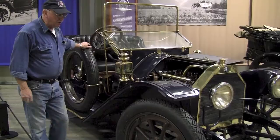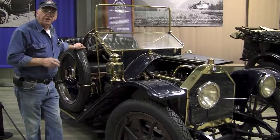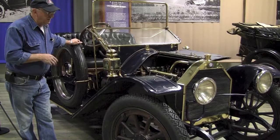A few of the things that we had to do here when it came in to loan with us: the crankcase was broke, the bell housing had been cut away, and at one time somebody had tried to put an electric starter on it. So we had to patch all of the holes that were in there because you couldn't keep oil in the car. We repaired the block and the crankcase and went through and got it all back together and running.